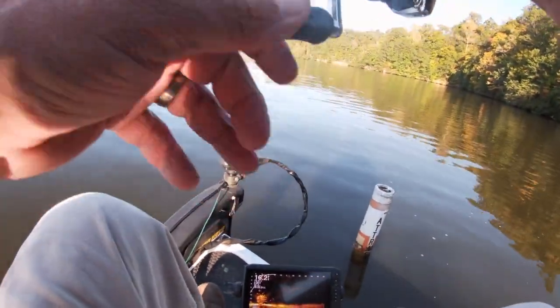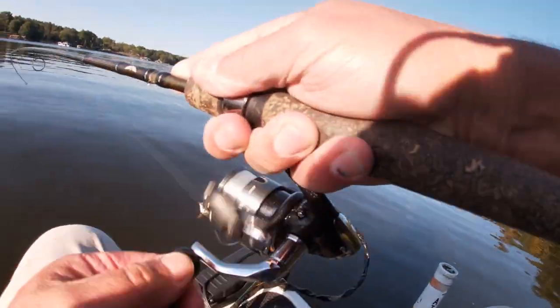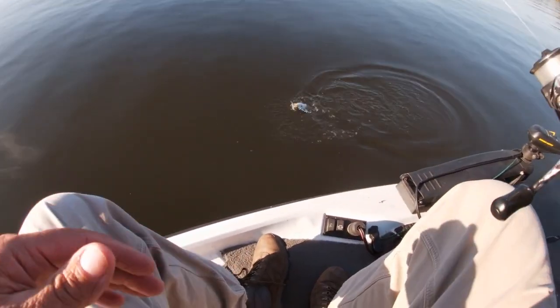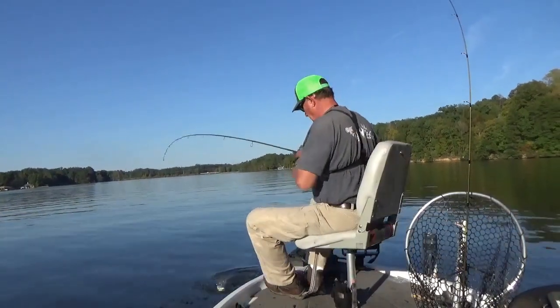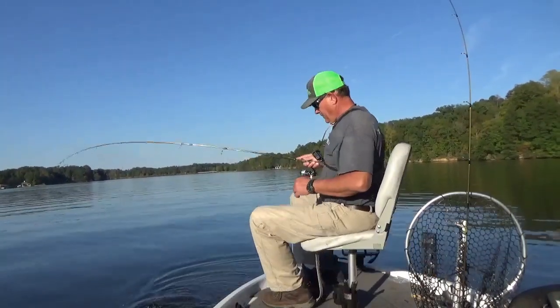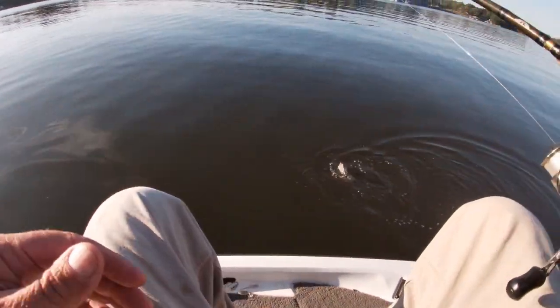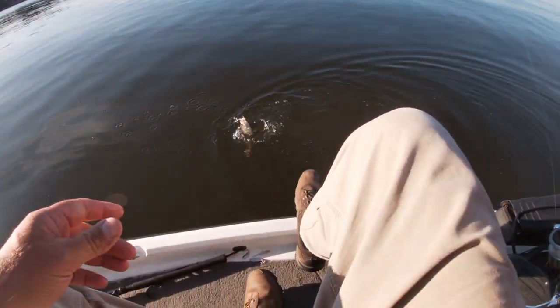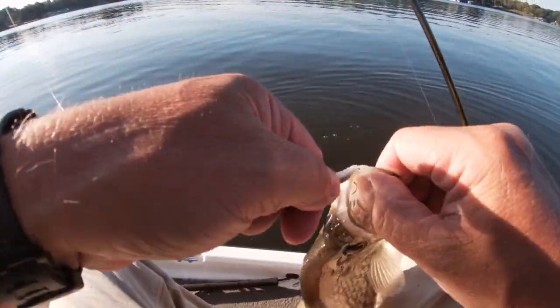All right, that's a good one right there. Another good fish. Good quality crappie right there, y'all. Look at that crappie. Good quality crappie.